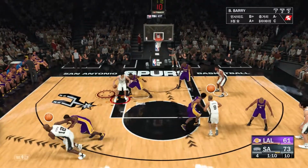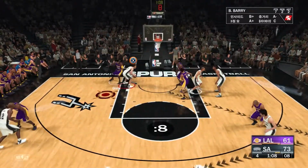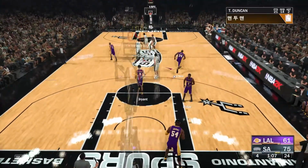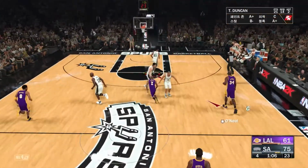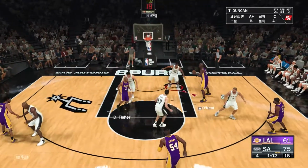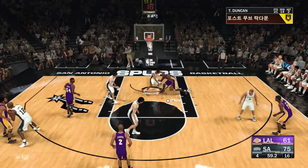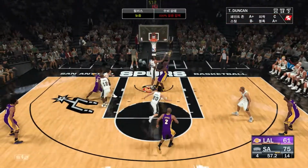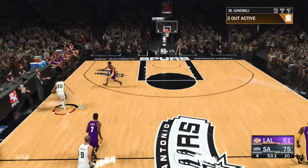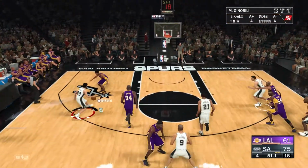Here's Barry. And he uses the glass on the layup. Barry's got 9 points now in just the second half. Well, credit them for maintaining that aggression, even being up this much. They don't want to leave no chance for a comeback. Just focus on playing the right way.